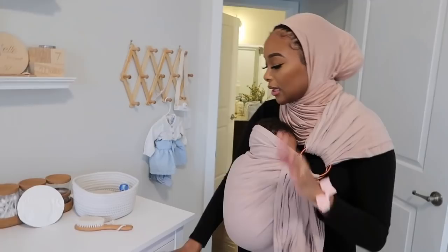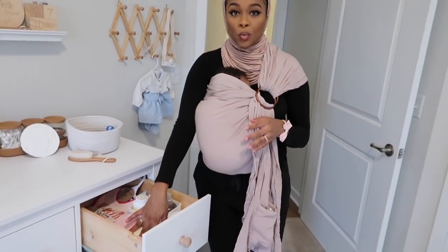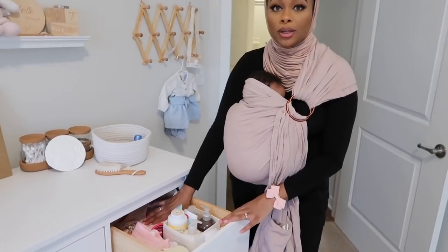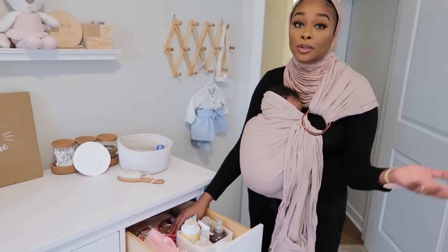So. This drawer has all of her burp cloths. These are washcloths, bibs, a whole bunch more bibs back here, like literally a gazillion bibs that she doesn't wear yet because we just don't put bibs on her.